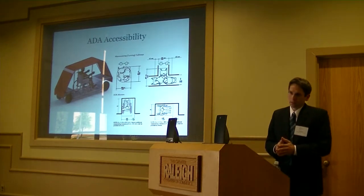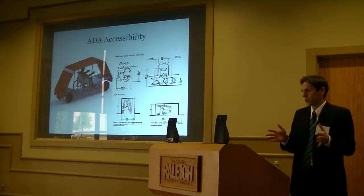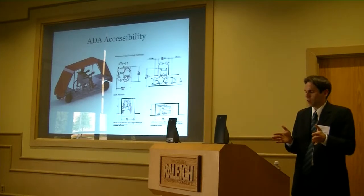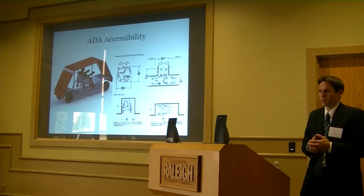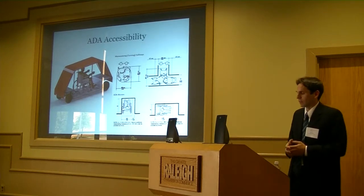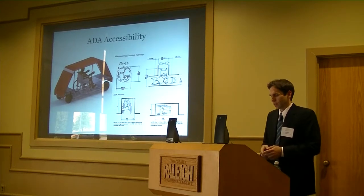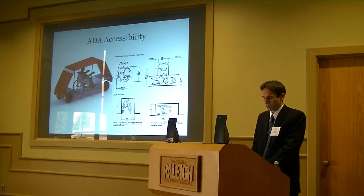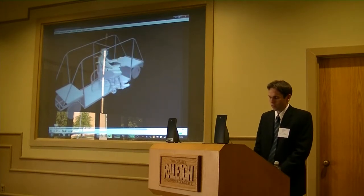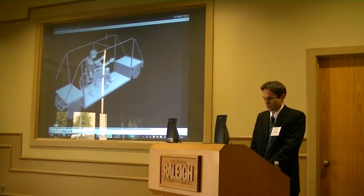ADA accessibility has always been an important point. This is probably a limiting factor in how narrow you can make the vehicle. You have some requirements with ADA as to how wide a space can be for a wheelchair to successfully navigate. So we had students look into that to find out what's a reasonable width, and it certainly seems very feasible that 36 inches works well in this scenario. Travis Fritz, the same student, put together a brief video to show how a wheelchair could possibly enter a vehicle like this.